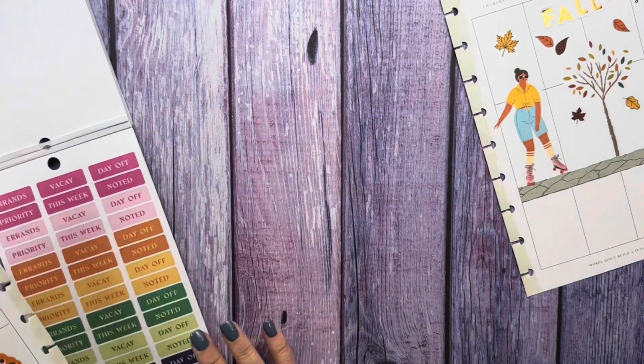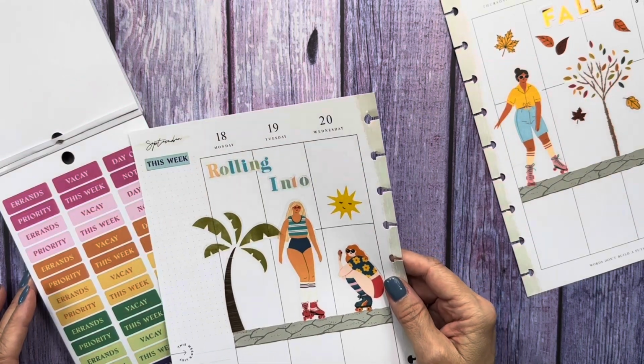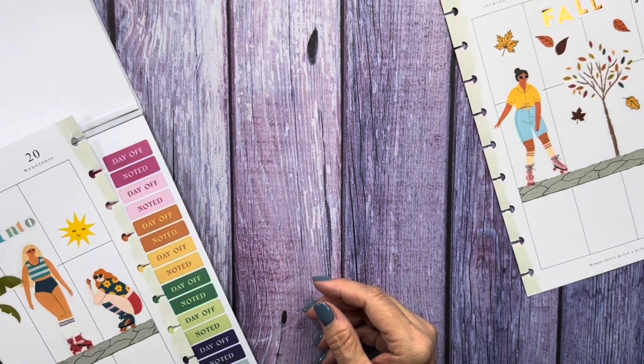Ooh, Zoe must see, she must see a delivery driver. Okay, so what color do I wanna use?